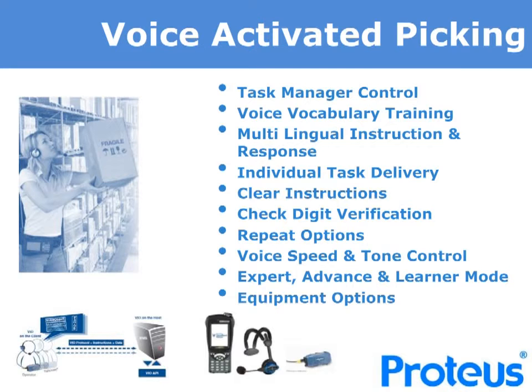We utilise the proven VOCALECT voice vocabulary and multilingual translation tables to deliver clear and concise instructions. In addition to voice speed and tone controls, PROTEUS offers the enhanced capability of learner, advanced and expert modes to accelerate operator performance. The solution delivers clear and concise instruction commands, check digit verification and even dynamic digits to provide a complete reliable solution.